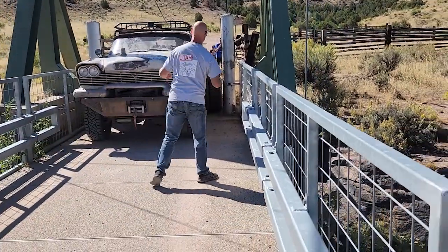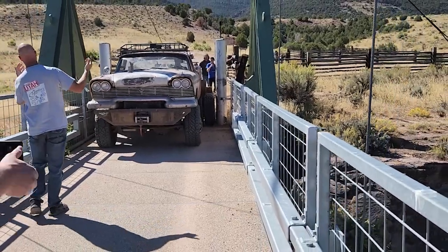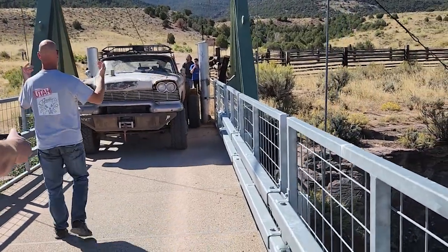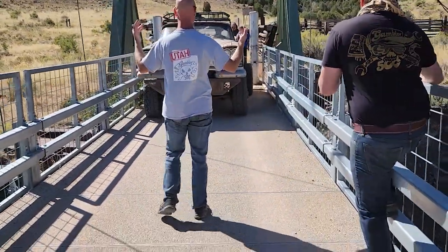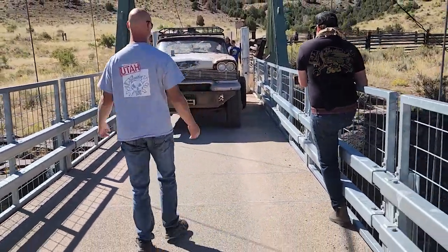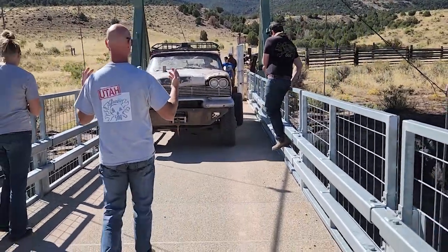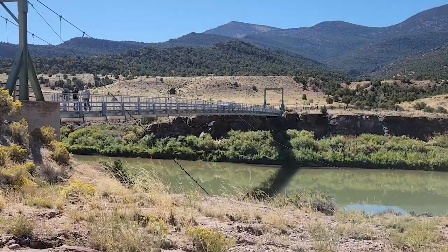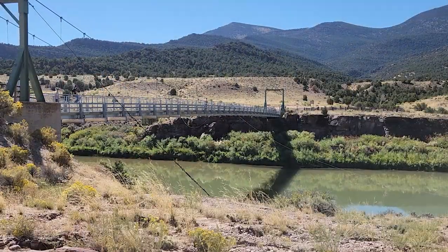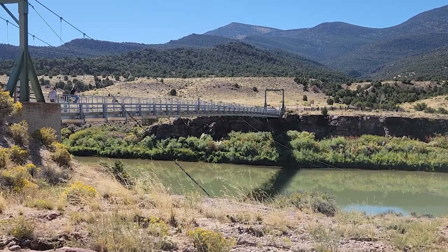Although Tyler's big dually was the widest vehicle in our group by far, with some careful driving, we were able to guide him across the bridge. Although you can really see the bridge flexing under the weight of the vehicles, once Tyler was across, the rest of the group crossed without issue.